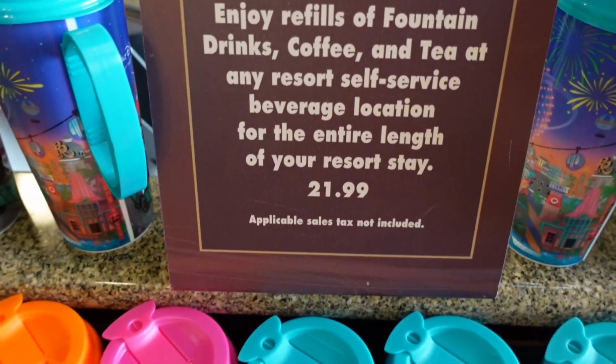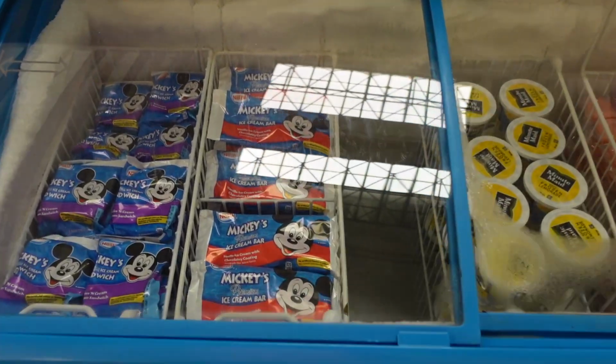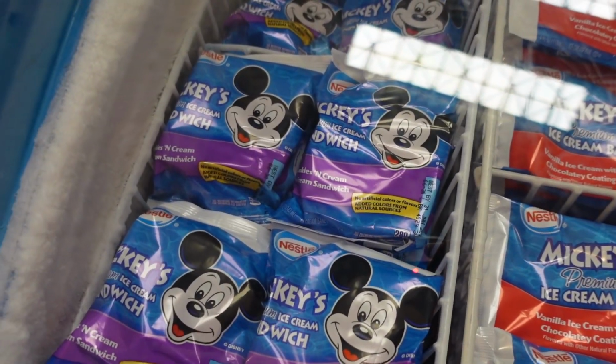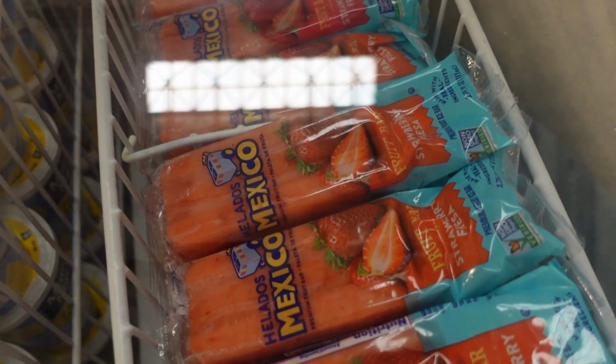The kids love them. This is where you can buy your refillable mugs for the week. They have some more snacks here. And they have a designated freezer, which is where you'll find your Mickey bar, ice cream sandwich. And they also have frozen lemonade and this fruit bar. I've never had that one before. I wonder if that's any good.